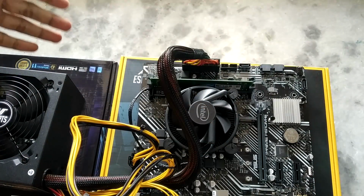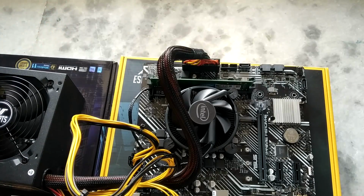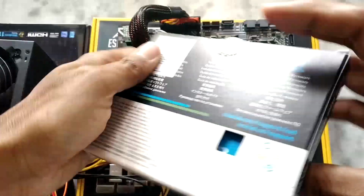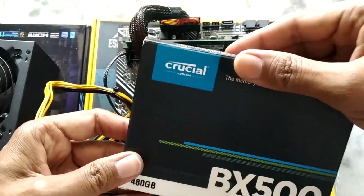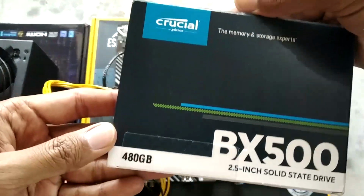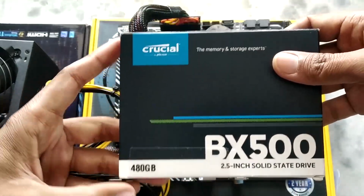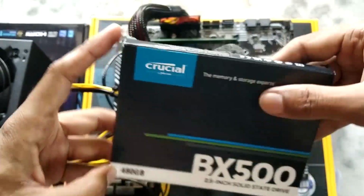Now the only thing left to connect is our SSD. So let us connect our SSD as well. So here is our SSD. This is the BX500, 480 GB. Initially I was going to put in about a 240 GB, but then I decided to go with 480 GB.